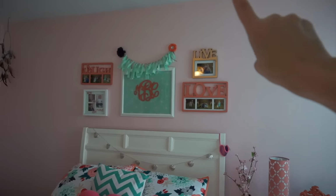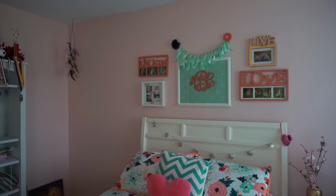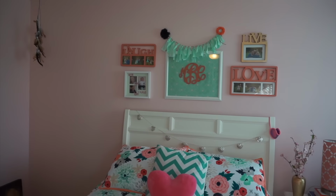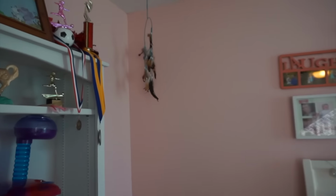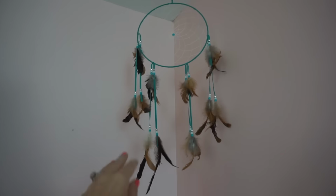And actually the Live, Laugh, Love was given to me as a Christmas gift and it came black. And I had them spray painted pink and blue from her decor prior, but I've just re-spray painted them again to match now. And then we got this little dream catcher at some place in the mall. I don't know. I love it. It's so cute.